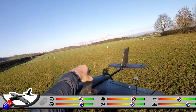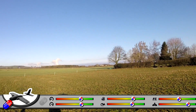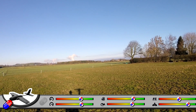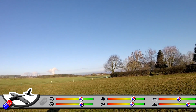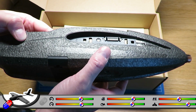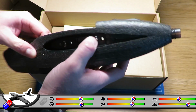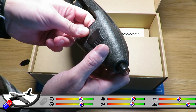Now, this is one of those models that does low speed very well and also does high speed. The trick with it is you have to have the center of gravity a little bit further forward than you think, and it actually helps with that low speed. If you find that yours is stalling when you try and slow down, you get a nasty tip stall, that probably means that your center of gravity isn't quite forward enough.